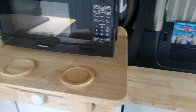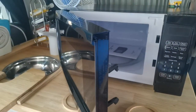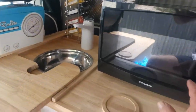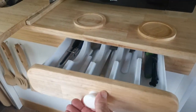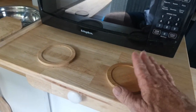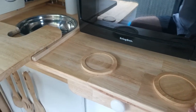Right, let's have a look at the kitchen area. The microwave, of course, is fixed to the ground, and I can plug my caravan cord into campground power and use my microwave. We have a drawer here for our utensils. The little placemats are actually glued onto the wood, so they're there permanently, so you don't have to always look for them, or they don't slide off.